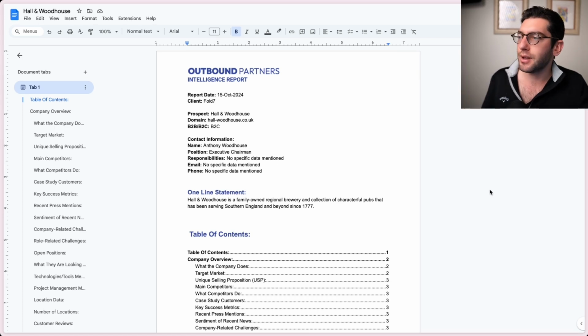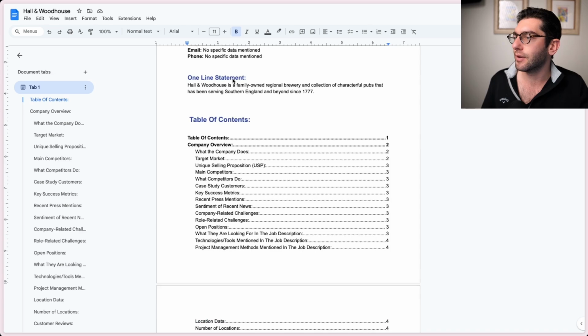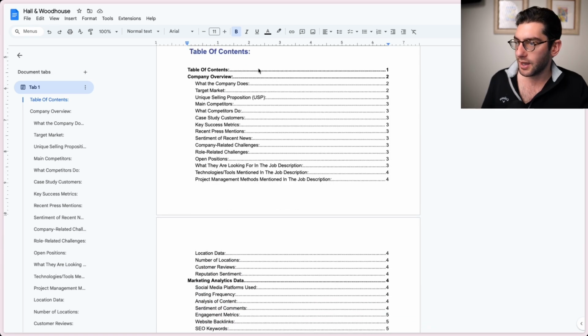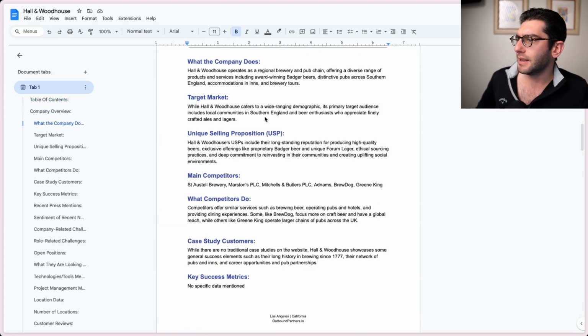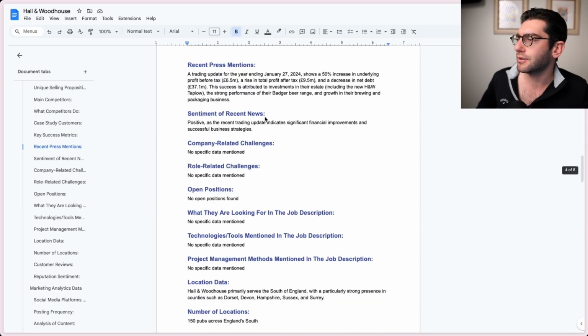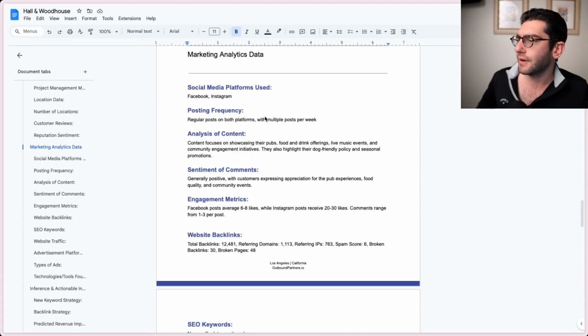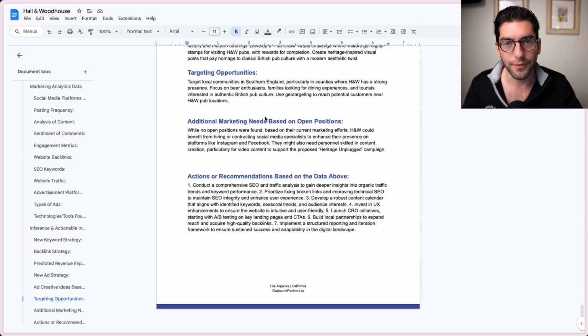So here's an example of a report. It has the report date, client name, prospect, domain, a whole bunch of different information here. It auto creates the table of contents, what the company does, the target market, the unique selling proposition, competitors, what the competitors do. And there's a lot of different information here. And all this information can help the sales rep be more efficient and more effective.